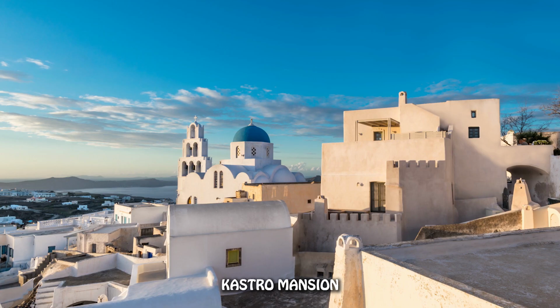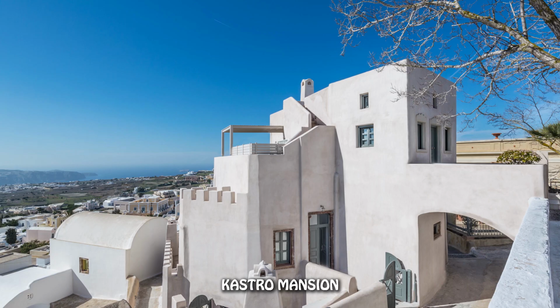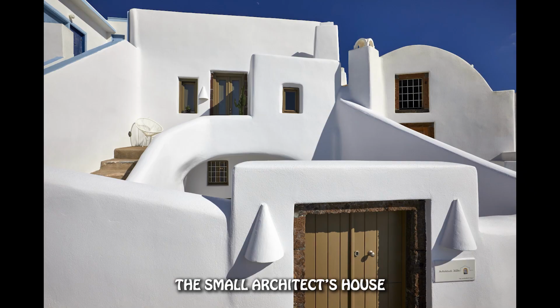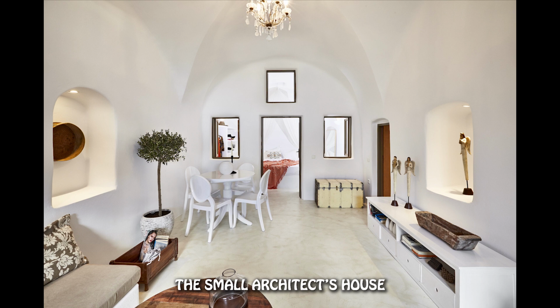Next, we have Castro Mansion, this building here, which used to be a large family house. It's been divided into 4 suites, 2 downstairs and 2 upstairs, and they range from 400 to 750 a night. The Deluxe Suite and Honeymoon Suite, which are both upstairs, have amazing views from their balconies. Next, there's a place called the Small Architect's House, which you rent as a whole for 450 a night.